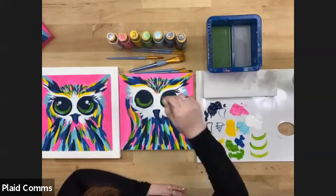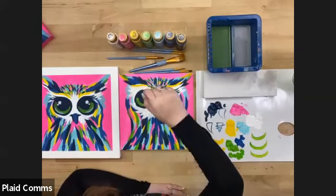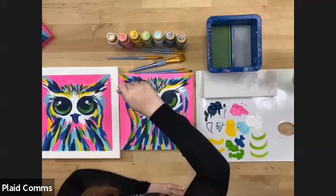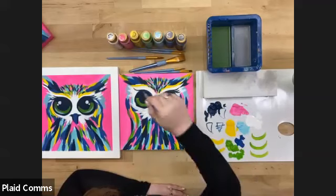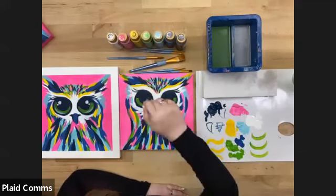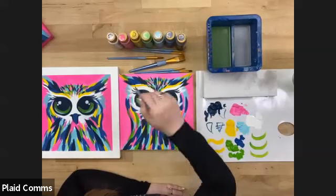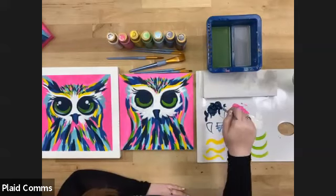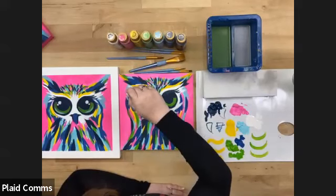So do the same thing on the other side. Start on the inside. Make sure I have enough paint on my brush. Go swish. Swish. And then swish. I'm doing 3. You can do more if you want or less if you want. It's totally up to you. This makes it look more like a girl owl. So if you want it to just be a boy owl, maybe you won't do as many of these. That's all right.